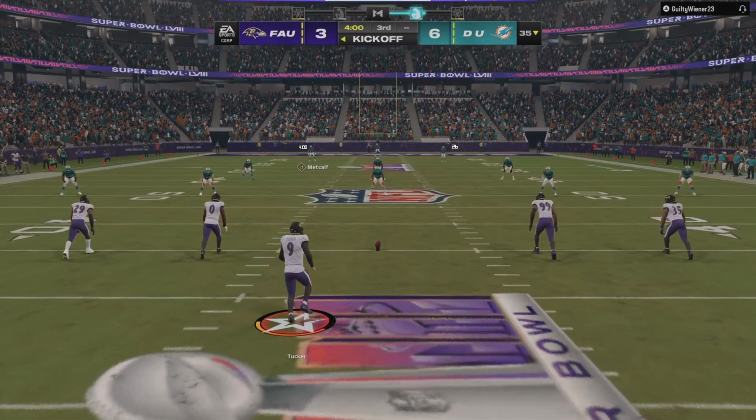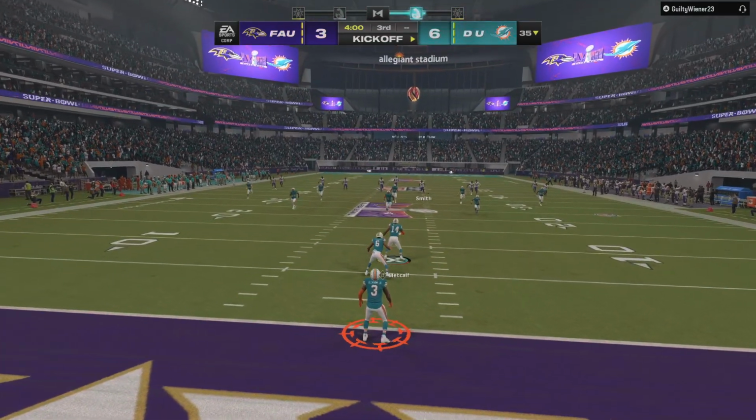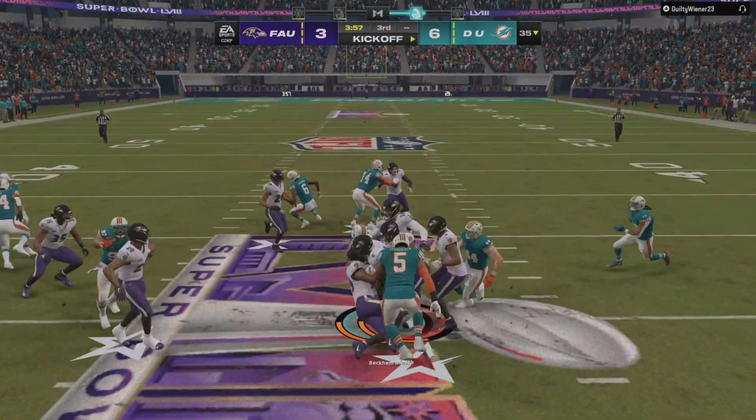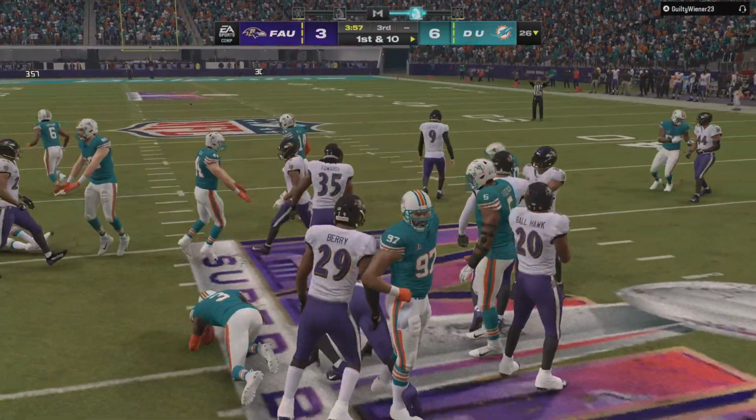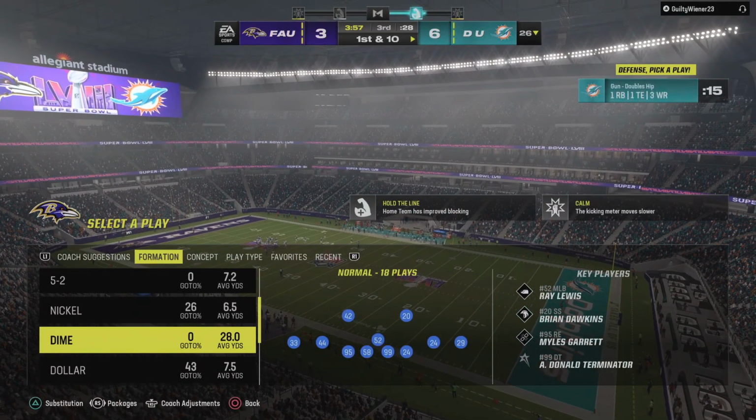The Dolphins in front, and they'll be in possession of the football first as the second half gets started. Taking it about the 1. And he takes this near the 25. Just a little pass there. Call it the 26.